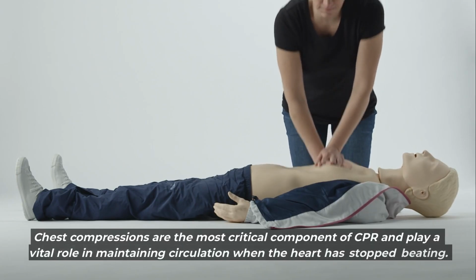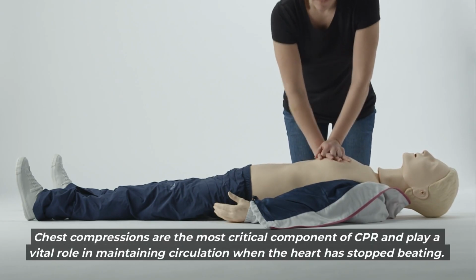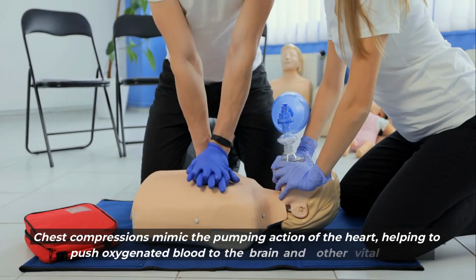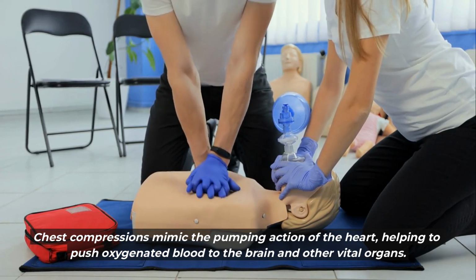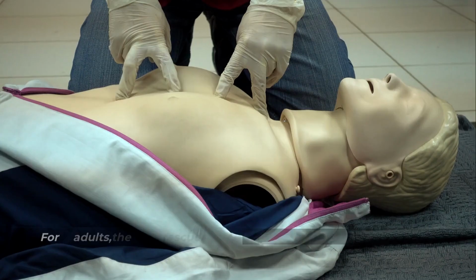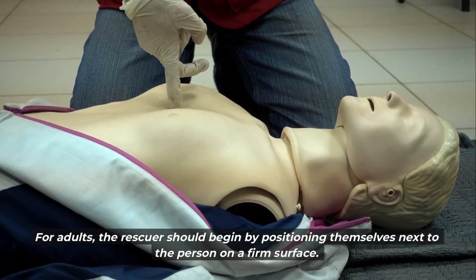Performing high-quality chest compressions for adults. Chest compressions are the most critical component of CPR and play a vital role in maintaining circulation when the heart has stopped beating. Chest compressions mimic the pumping action of the heart, helping to push oxygenated blood to the brain and other vital organs.